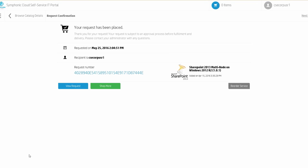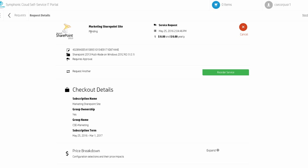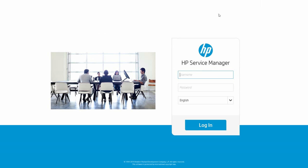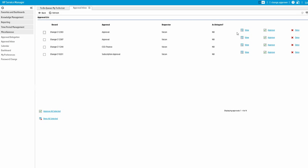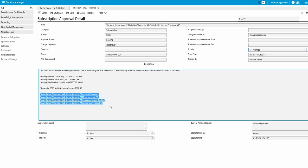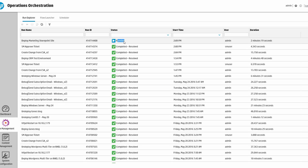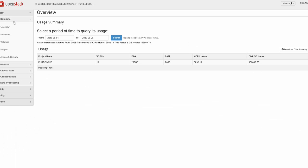occur. As you saw previously, the user selected to deploy an instance of SharePoint 2013 on Windows Server 2012 R2 and Microsoft SQL Server 2014. Symphonic Cloud begins to deploy this service by logging a change request so that an appropriate change approval process can be followed. Only when the new service deployed is approved by a change manager will Symphonic Cloud actually start the deployment. Now that approval has occurred, Symphonic Cloud will deploy a virtual machine to run Microsoft SQL Server 2014.